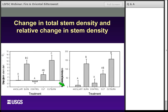Now we're going to look at change in total density. And here on the x-axis we have our treatments again, with the control in the middle. And we had positive changes except for a slight negative change in the control. These are essentially zero, no change, the ancillary and the control. But we see a significant increase in density of stems per meter squared. So there's approximately 12 stems per meter squared in the cut and burn treatment compared to the 10 in the burn treatment, significantly different from the control and the ancillary. And the cut treatment was intermediate.